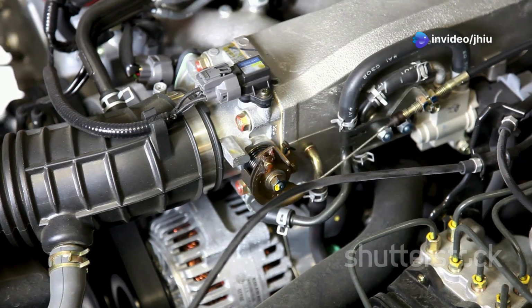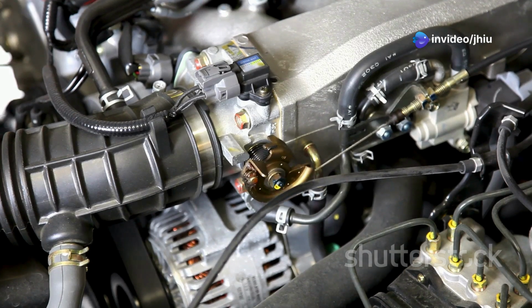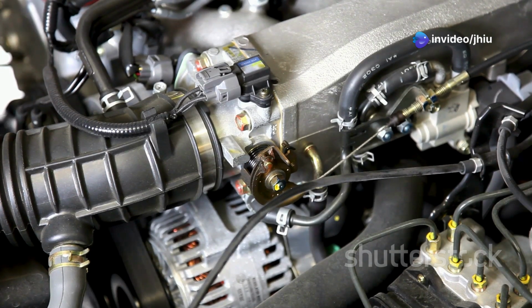Unveiling the CC mystery. We love cars. The roar of an engine, the thrill of acceleration, the sheer joy of driving. These are the things that make car enthusiasts' hearts race. But have you ever wondered what makes an engine roar? What gives it that powerful growl that sends shivers down your spine?